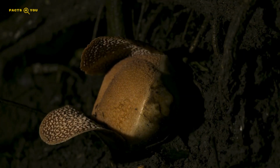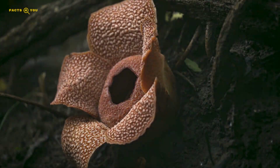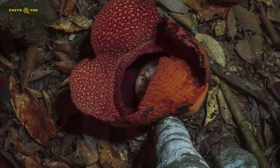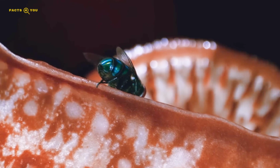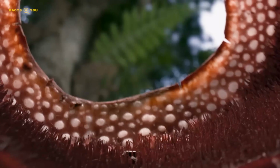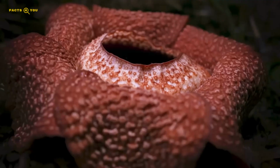A bloom of Rafflesia arnoldii is a rare and fleeting spectacle, lasting only a few days before wilting. Due to its unique characteristics and rarity, the corpse flower is a subject of fascination and study, representing a remarkable example of plant evolution and adaptation.